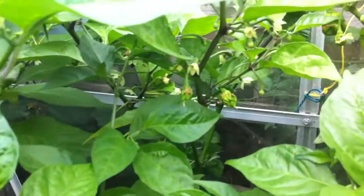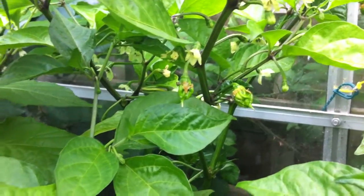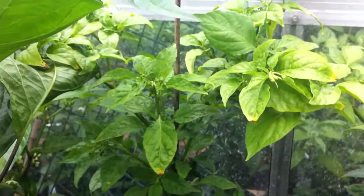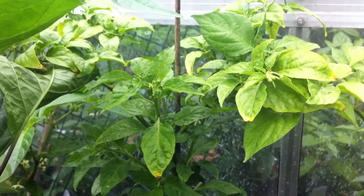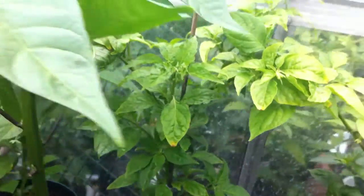We have some reapers at the back here, reaper plants growing here. There's a Jay's Ghost Scorpion peach, and as other people have commented, they do look a bit sickly. Whatever I seem to do, I can't get them to look nice and healthy, but I have got some with pods on, so that's alright.